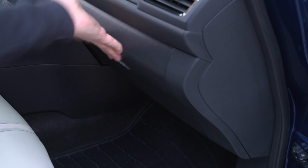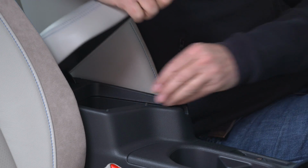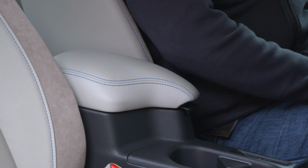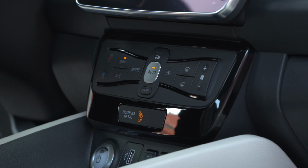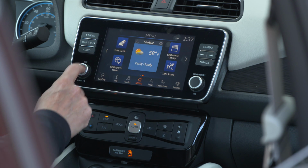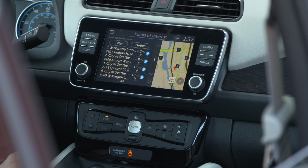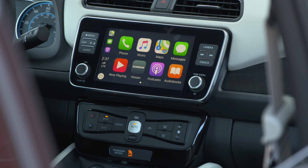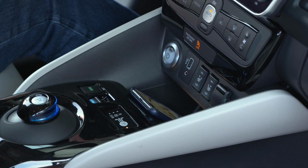All the storage nooks found on most vehicles, and a few that aren't, are in the Leaf. You won't be shoving iPads into the center console, that's for sure. The controls with large buttons are simple to understand. The user interface is basic and straightforward. The Navi system will easily locate the nearest charging station if you're in uncharted territory and need a quick boost. Android Auto and Apple CarPlay are standard, and remote connection via Amazon Alexa and Google Assistant is available.